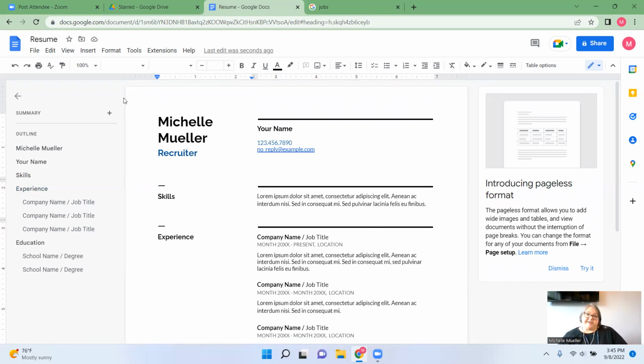Typically, when you apply for a job, most of the time now, they are using that ATS, applicant tracking software. If you are uploading a resume, that's what that is. They will typically tell you how to submit it. It's usually either a Word document or a PDF. This is neither of those. This is a Google Docs document. So what are we going to do?